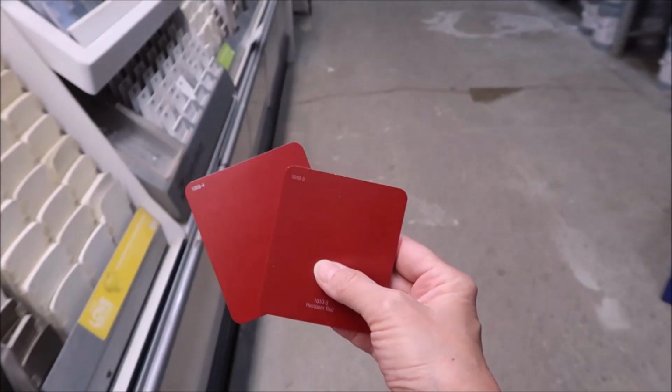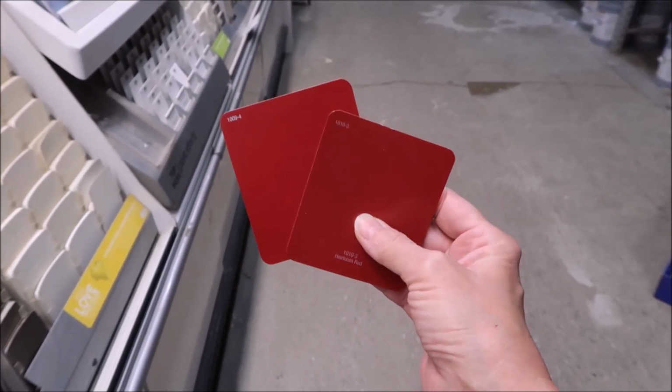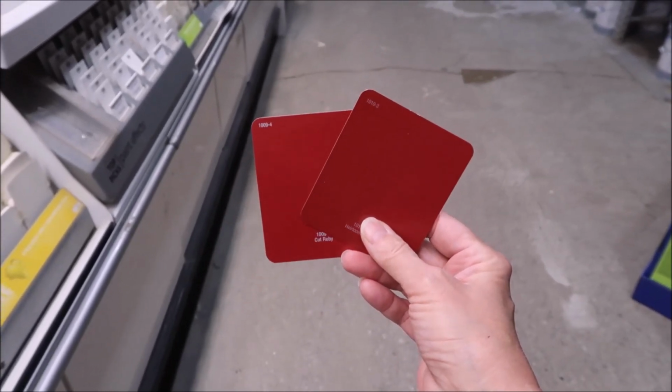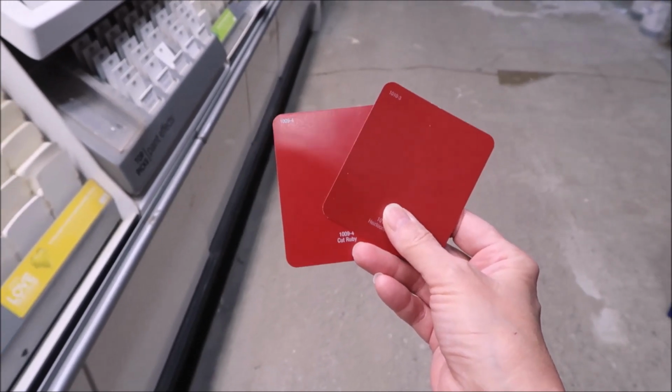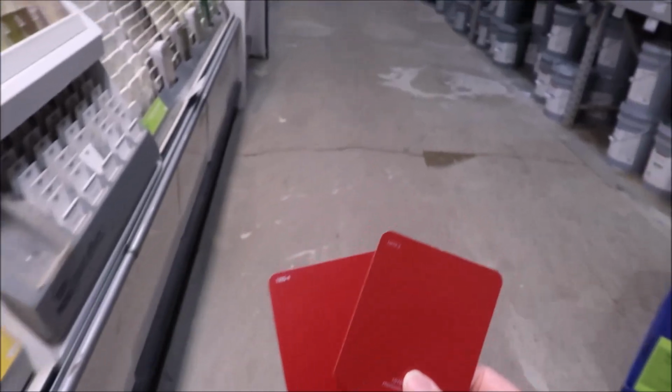So now Kevin's way down there. He has no idea what I picked. I'm going to let him decide what color he likes. I like the one on the left more. I think I like the Cut Ruby more. But I'm going to ask him what his opinion is. We'll see if he picks the same thing as me, or he might like the darker one. We'll see what his opinion is.